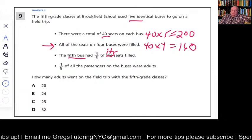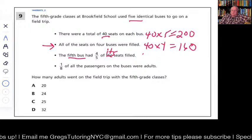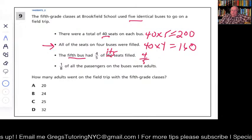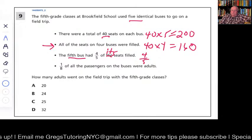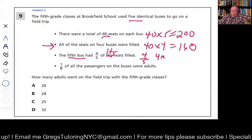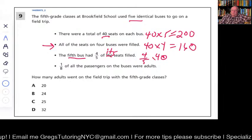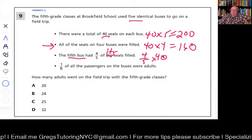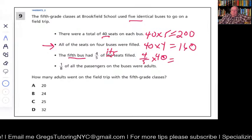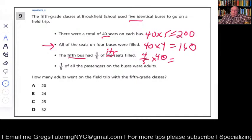And the last bus has 4/5 of its seats filled. So that's 4/5 of, right, of 40. And of means multiplication. When you see of, it normally implies multiplication. Okay, so we can do this, right? So we can do 4 times 40 and get 160 over 5.